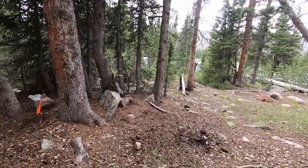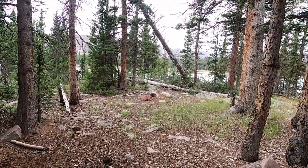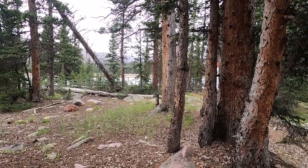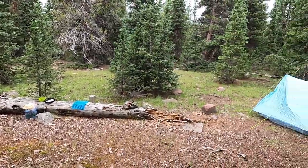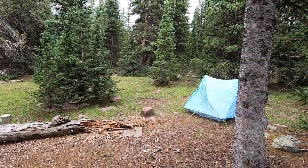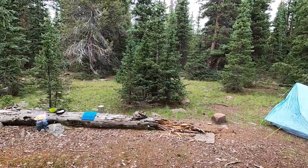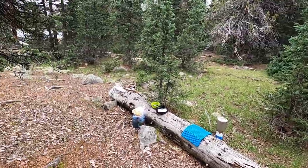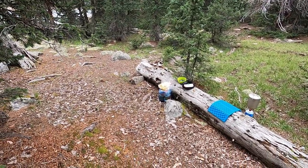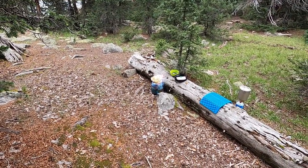So I didn't record any of me setting it up because there was some rain coming. Just sprinkled a little bit, but I got everything set up. It took me a little bit when I got in here to find a good spot. And I'm getting some dinner ready now. I got a little bit more food than will fit in my container there, so I'm gonna have to hang some.